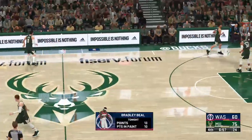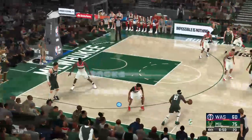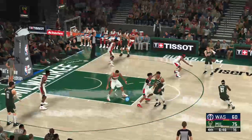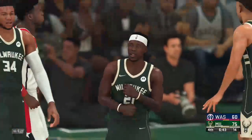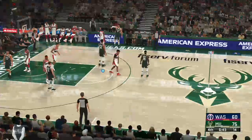Oh, you love how Beal rises over the D. He loves out-muscling them at every turn. Here's Milwaukee. They're on a 13-4 run. Pass to Holiday. Tough break for the defense. I mean, he took the hit, but he didn't get the call. Second team foul.